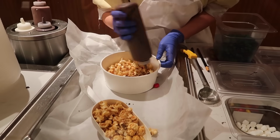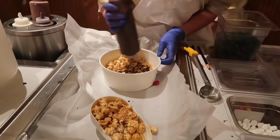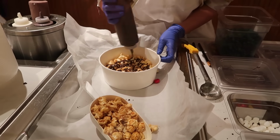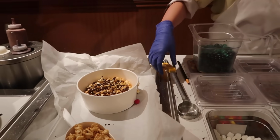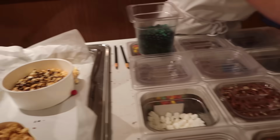The area where they make the popcorn is kind of hidden. You have to walk all the way past the display cases, and to the very, very back corner, you'll see all of the popcorn on display. And yeah, it's like create your own popcorn.